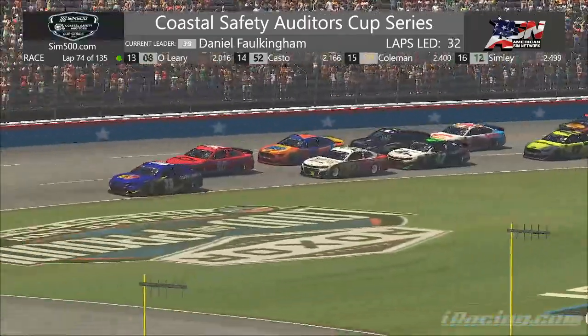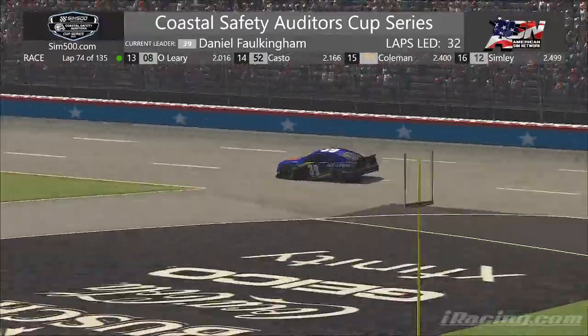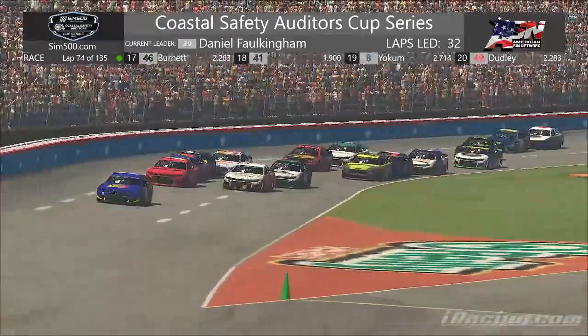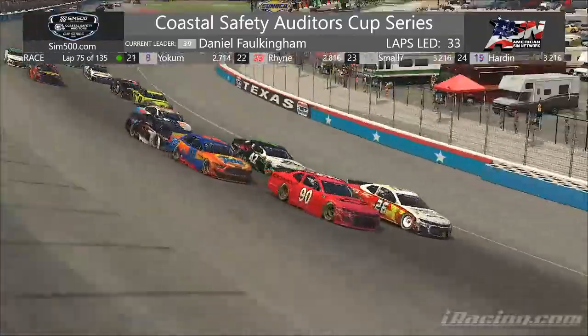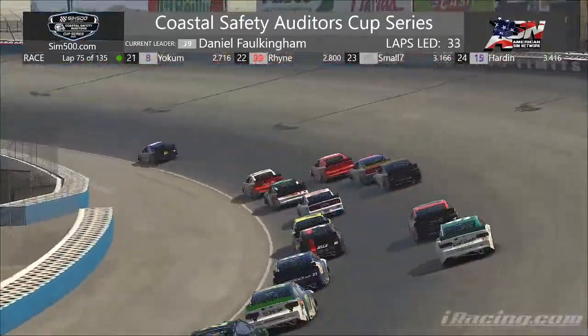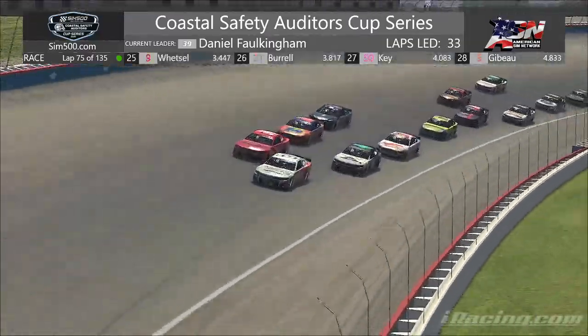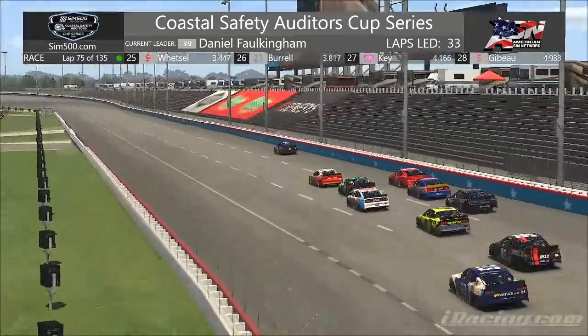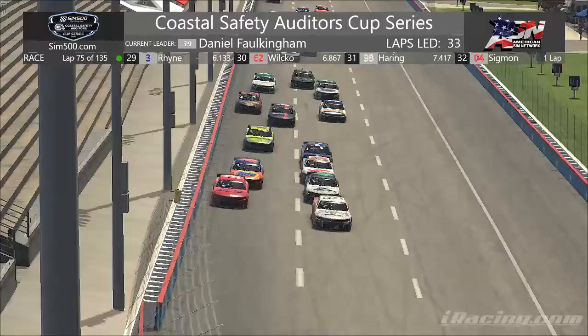Here we go. Green flag back in the air. Pedro Mojica got a great start. Look at how dirty some of these race cars are. Look at the 26 Jose Gonzalez's machine. I don't know if you noticed the front end of that car, but that's gone a little bit more black than white. Same with Daniel Falkingham.